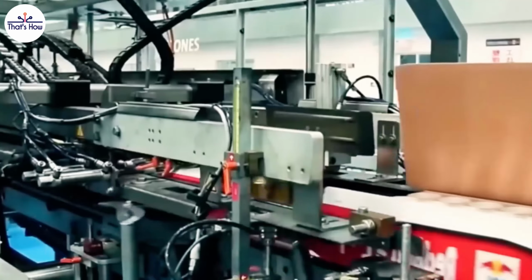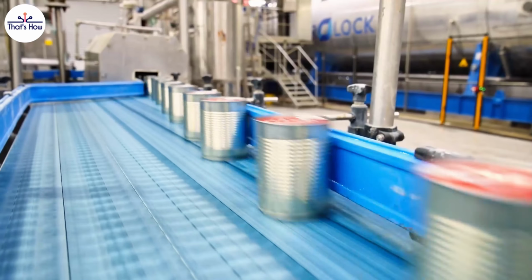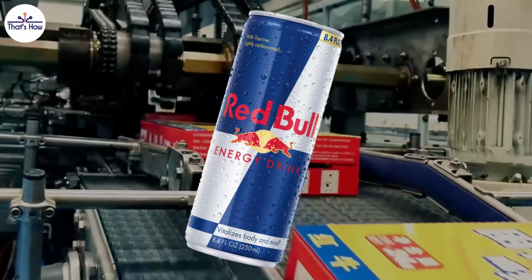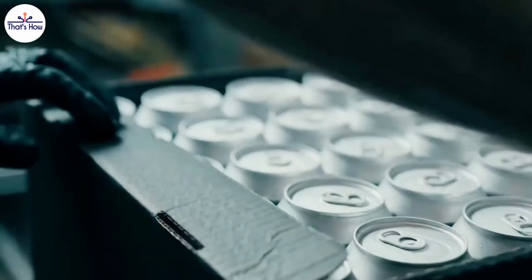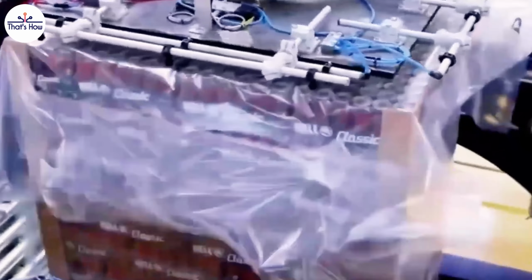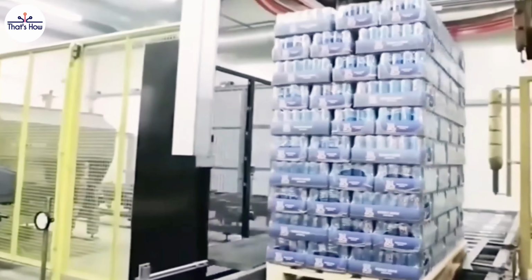Each sealed can passes through a labeling station where the instantly recognizable blue and silver design is printed onto the surface. This step happens at an astonishing rate, with thousands of cans processed per minute.